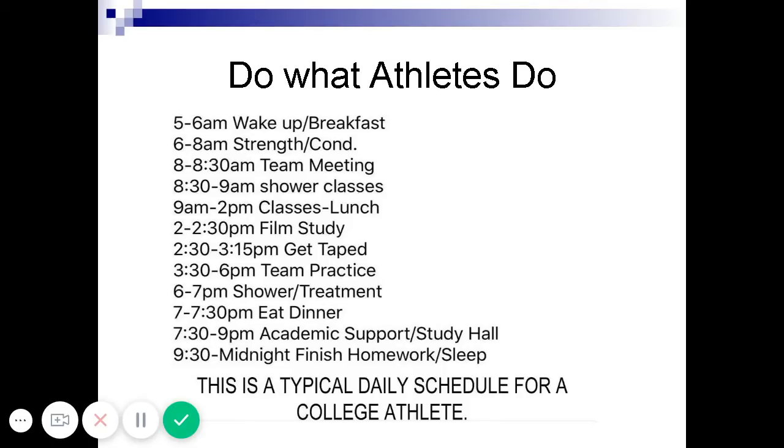You're going to wake up at 5 a.m., get some breakfast. Then after breakfast, you're going to go down to your strength and conditioning. After that, you got a team meeting. All right, and we got time to get showered and get ready to go to classes at 9. We'll just start do our classes at 9 through 2 and get some lunch somewhere in between there. Okay, now I'm going to watch some film. All right, and then we're going to get ready to get taped up before practice or iced up before practice, whatever you got to do before practice to get ready.